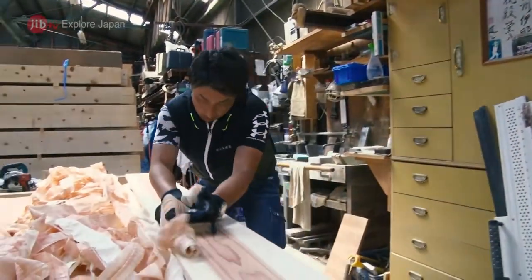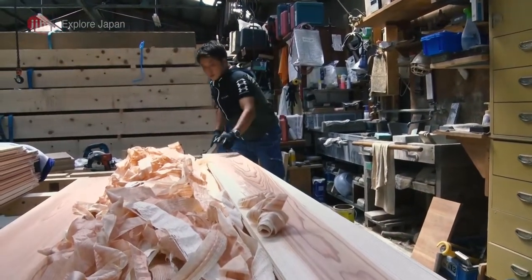Hosoda gained his skill through exhaustive practice.